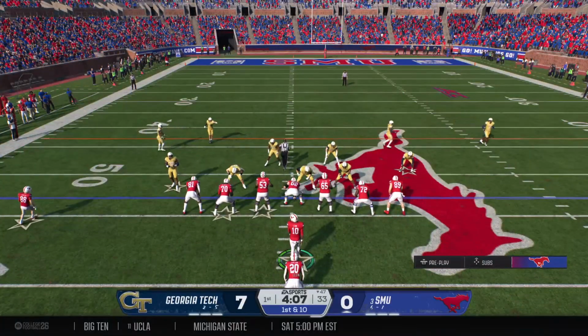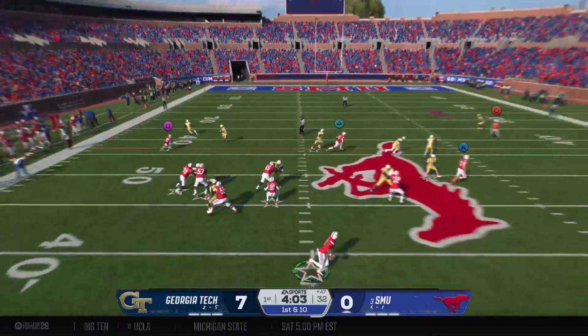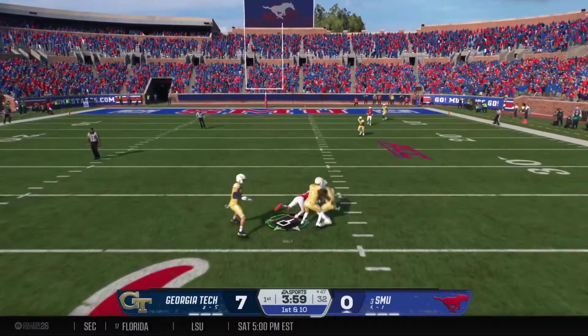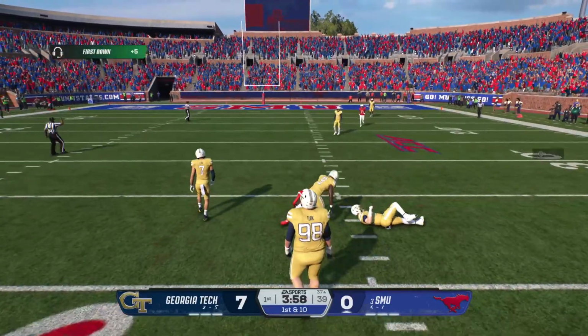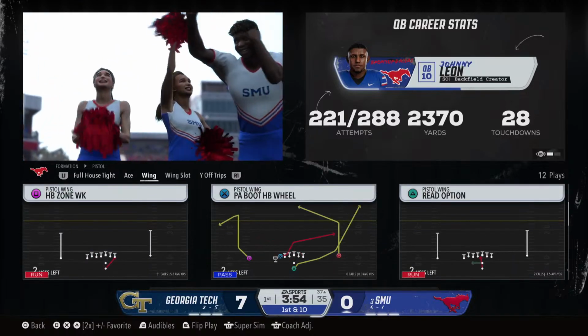And the Mustangs, after exploding for that huge run, back to work. Still looking, on the move. He makes a catch. They bring him down, but not before he's able to pick up the first down.